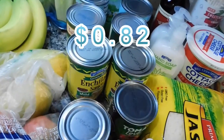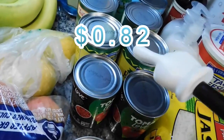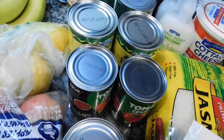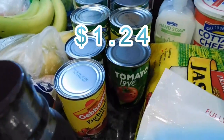I got these 2 cans of Red Gold Tomato Love. These are like Rotel, but they are by the Red Gold brand, and they were buy one, get one free at HEB, so I went ahead and got those. And then I got 1 can of red enchilada sauce just to have on hand. I already have one, so now I have 2.